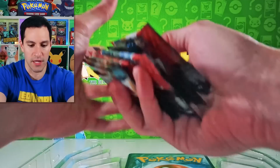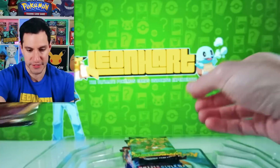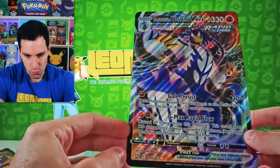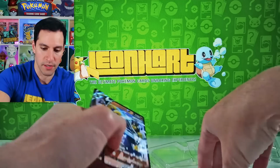So we have a Battle Styles, my personal favorite, Vivid Voltage, Darkness Ablaze, Darkness Ablaze, lots of Battle Styles, another Vivid Voltage, thankfully, and a Darkness Ablaze. So no Chilling Reign or Evolving Skies. But that's okay with these sets. Usually they really just make these to get rid of excess products, because they had the Jirachi GX box last year at this time. And these Black Friday deals at Walmart are early Black Friday deals, because that's what they wanted to do now.